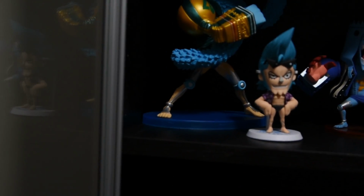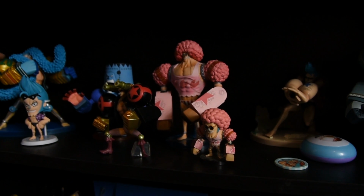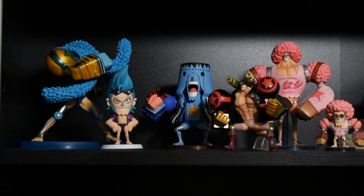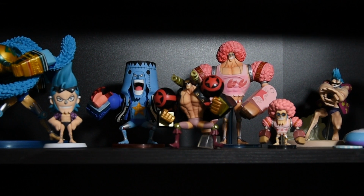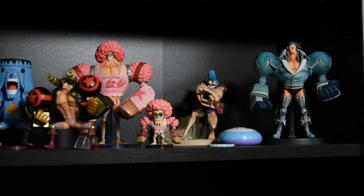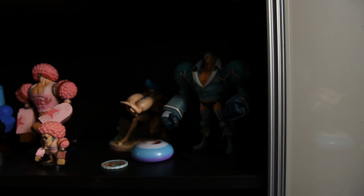Now this is kind of an amalgamation of different figure lines. This one is absolutely 100% a ripoff of the anniversary figure. It's not the real one, but I did spend an obnoxious amount of money on it for no reason. You know, impulses and all that.